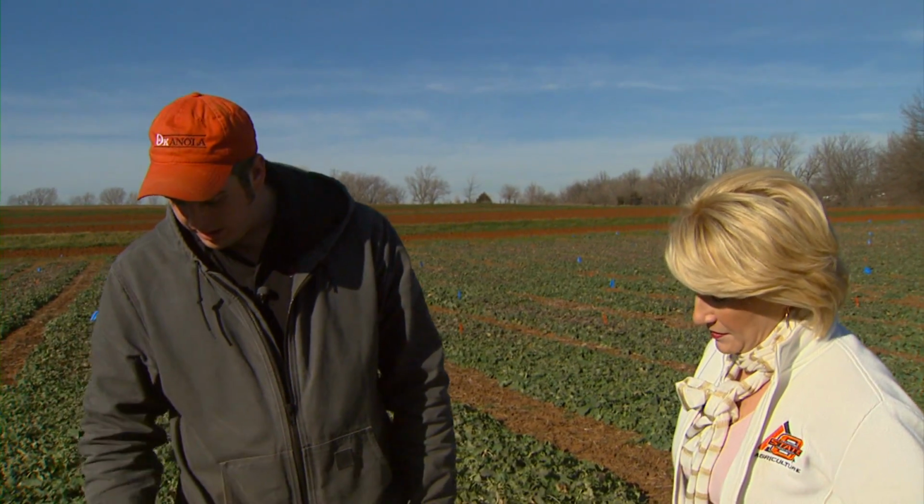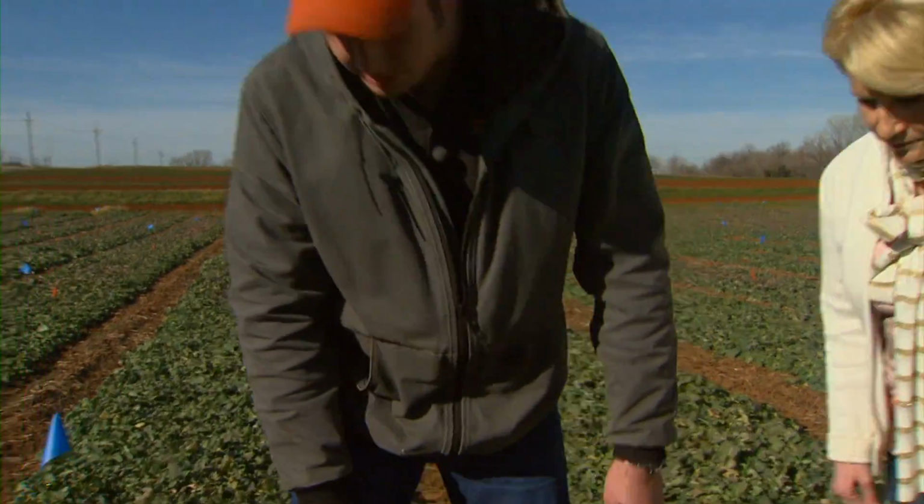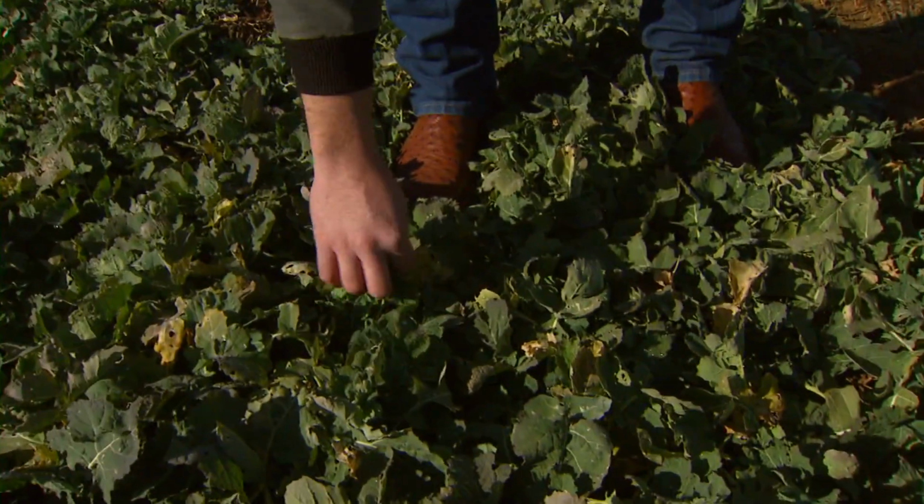But the leaves that we produce in the fall can be defoliated from the frost. As long as the growing point's still green, the plant is still alive. So a lot of guys get kind of worried when they see leaves starting to drop off and turn white to tan. Some other signs we can see early on, we had some infestations of some cutworms.